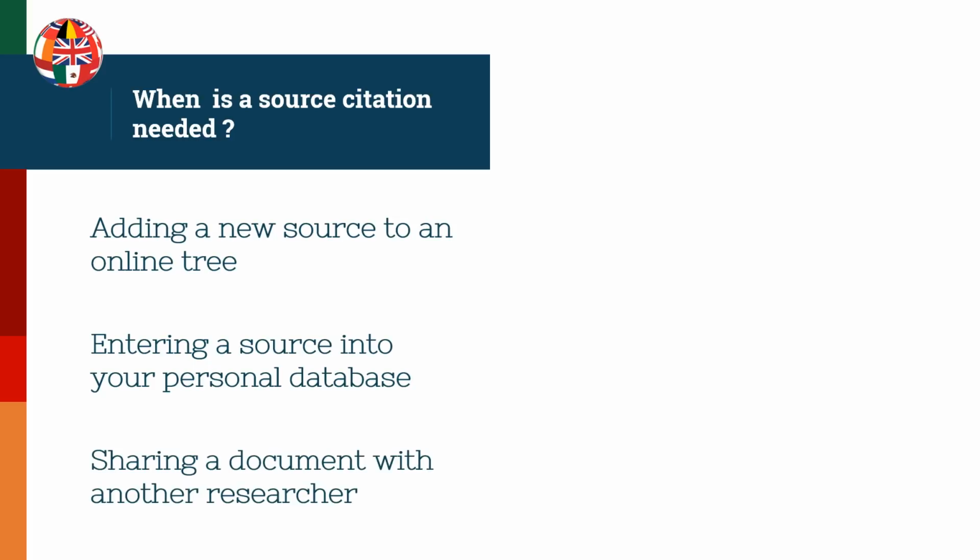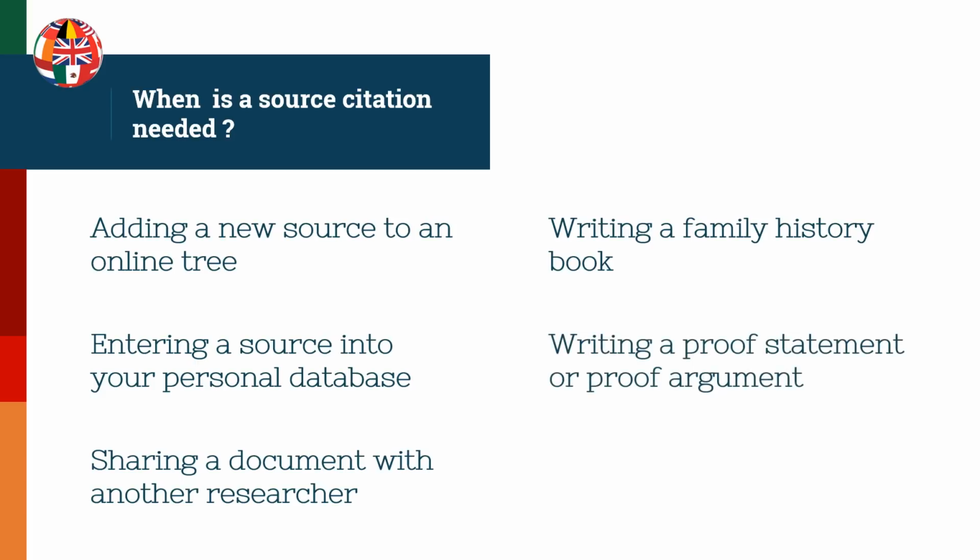What about sharing a document with another researcher? You always want the source citation to go with a document so that it is clear what that document is and that someone else can relocate the document. If you're writing a family history book, then you'll want to have your book be credible. You'll want to be able to cite each fact so that future generations will know this was good research.